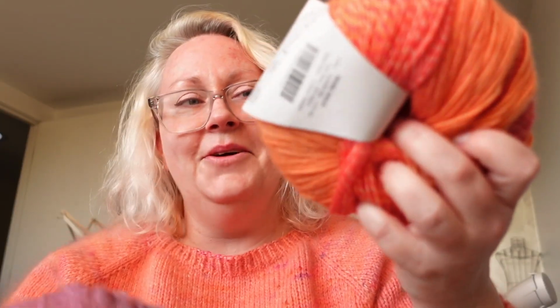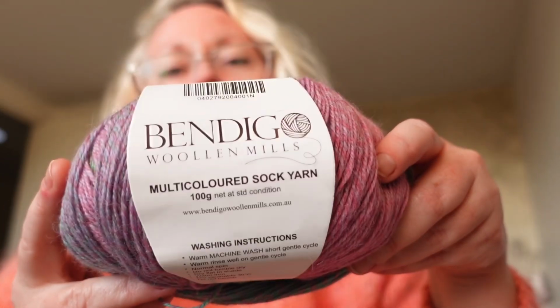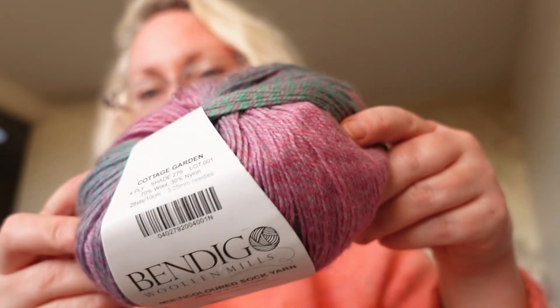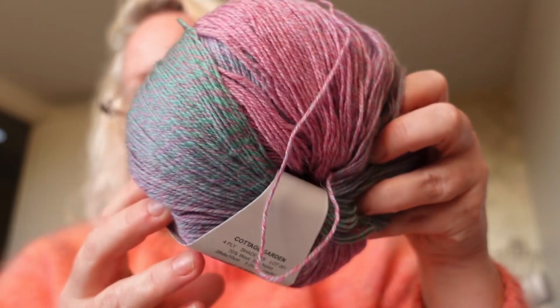I don't know what I'm going to do with this. I bought it in a panic, as I said. And I also got this other colorway, which is Cottage Garden. It's a gorgeous mix of greens and purples. I mean, this is just speaking my language right here.